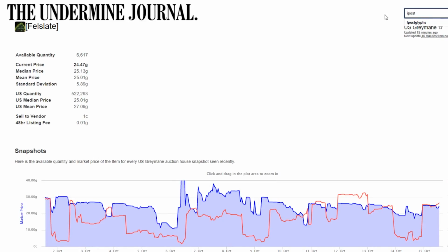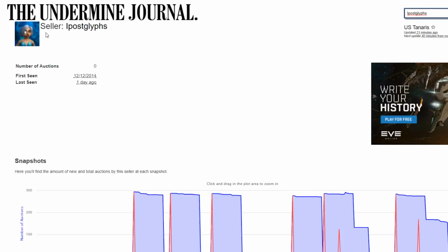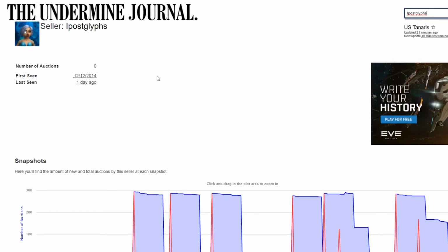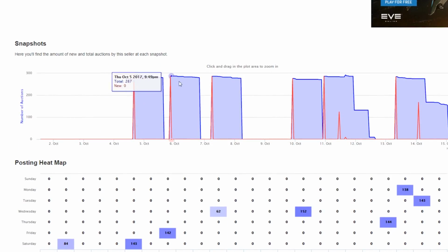I post glyphs. Now you can also, on the Undermine Journal, look up individual sellers. So I Post Glyph is my adorable, fancy little glyph poster, as you may have guessed. I post about 280 auctions every day. And the way you would use this is, let's say I'm your competitor. You're trying to enter the glyph posting market. You can see that I'm posting pretty much all of the glyphs.